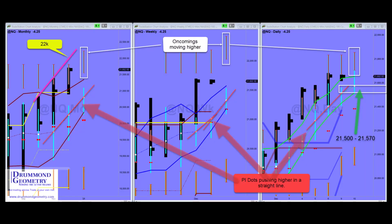Okay, these next charts, monthly on the left, weekly in the middle, and daily on the right. The things I want to point out first are the monthly 5.2 down at 22,000 for this month. And then the white rectangles there are the oncomings. And you look at the oncomings preceding those white rectangles, and they're lined up, what we call building a wall, or another term we use, ducks in a row.